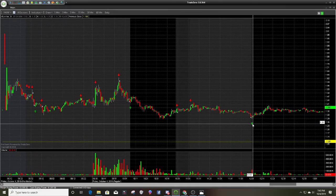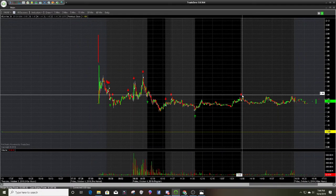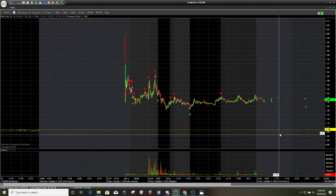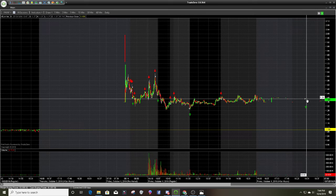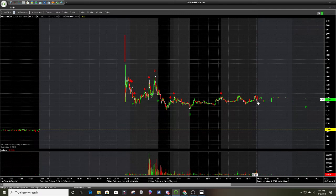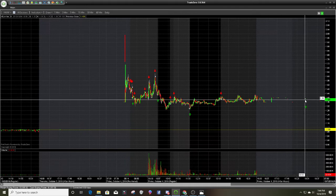So all in all, this was a really good short. I was shorting where I should be shorting. I was shorting the pops, and then I had my last short. I shorted this right here again at the 140s, and then I ended up covering my position right here, 139. I just wanted to see if we'd come back down to this level, but we didn't. So I just took it off for a break-even trade.